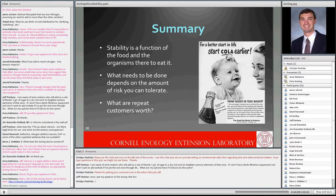We can't control how it'll be stored or how it'll be transported all the time, but we can control the situation we put it in. And so that's what I'm trying to hammer home here. But it's up to you to also decide what helps you sleep at night.